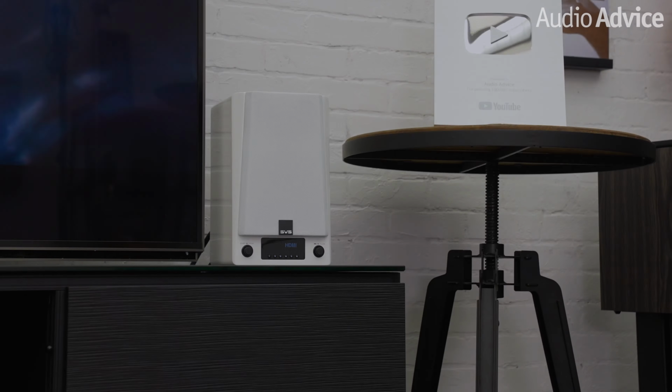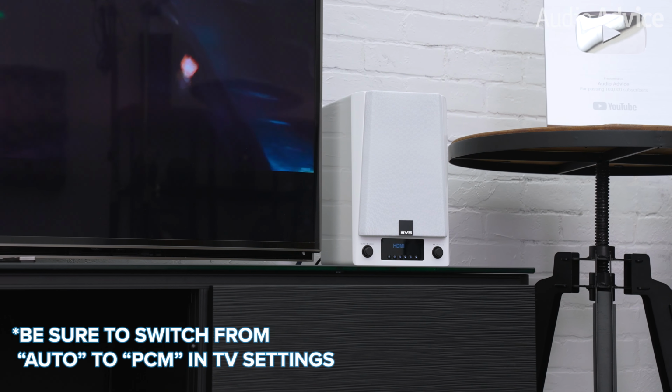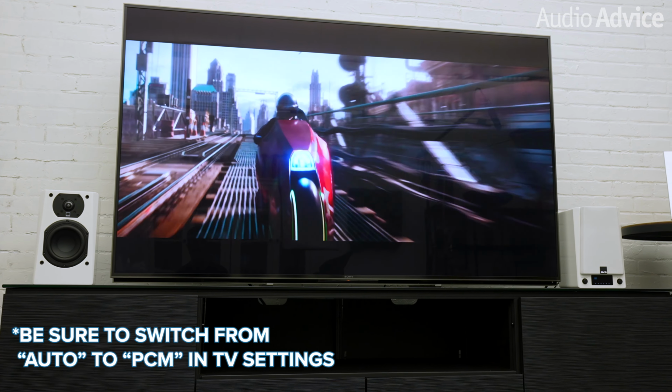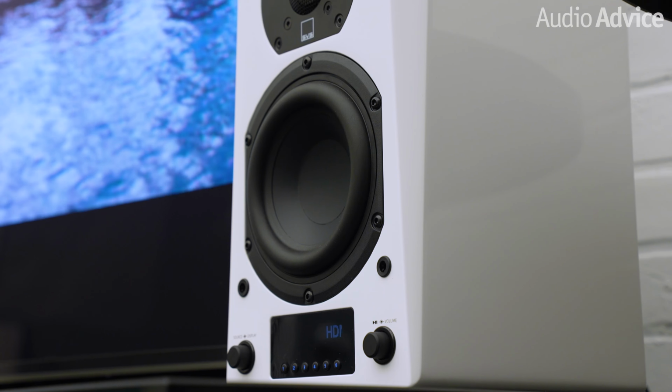To further my testing, I now plug them into a TV via their HDMI eARC connection and played the classic race scene from Ready Player One. That scene's an extremely dynamic sounding scene, and we love using it to put our home theaters to the test. I was impressed with just how much bass this little speaker put out, but in reality, a 5 1/4 inch driver can only go so low for those big, deep explosions.